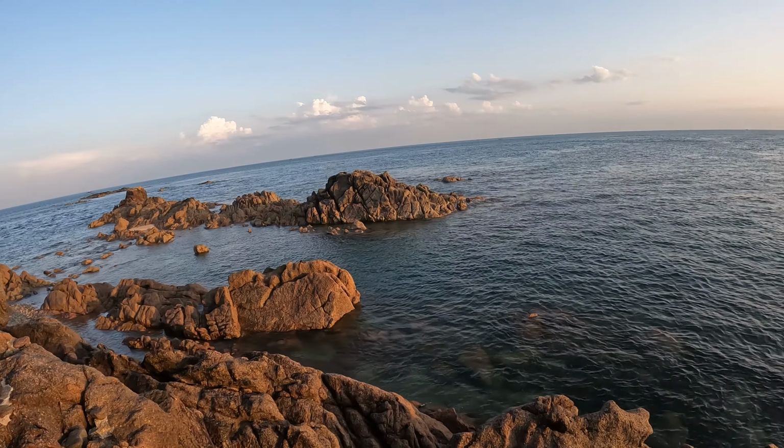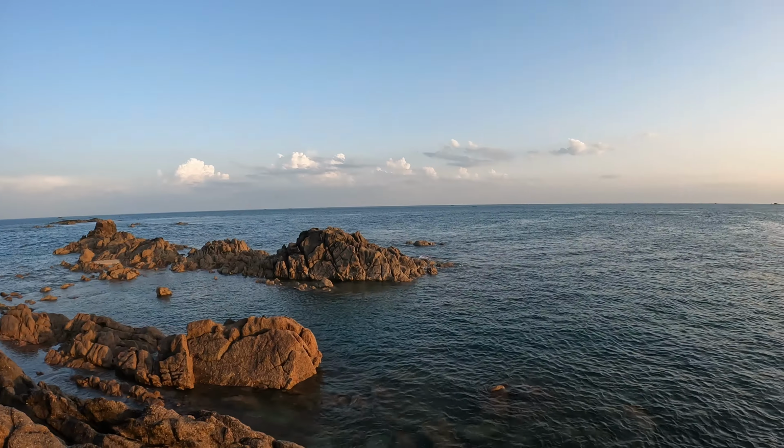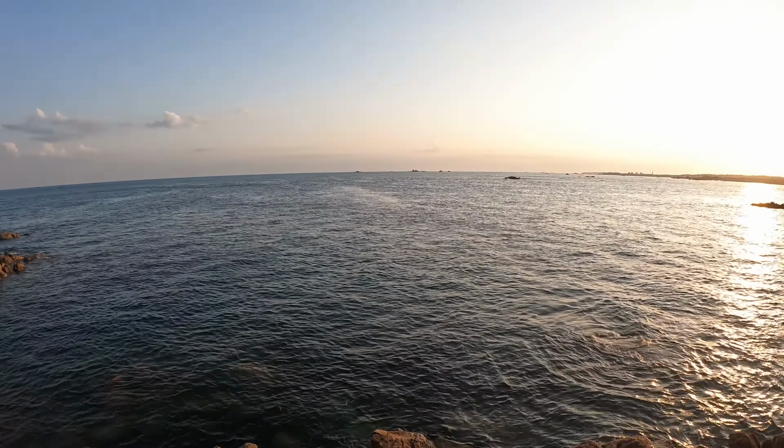Still about an hour and a half to high tide, but look at how much water has come in.